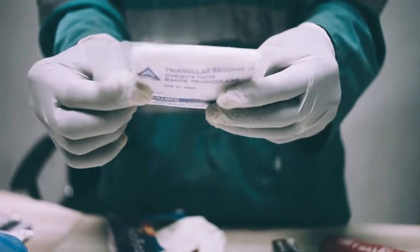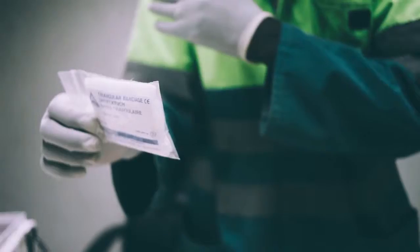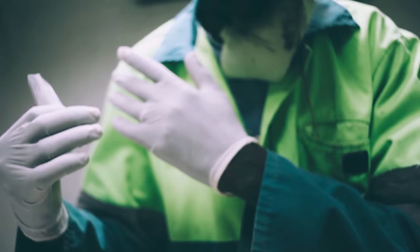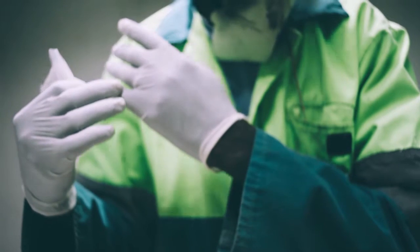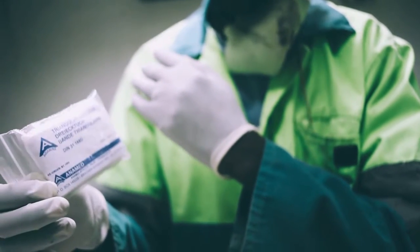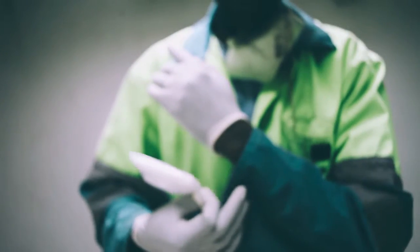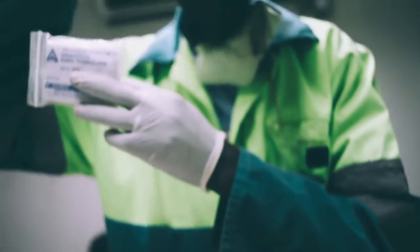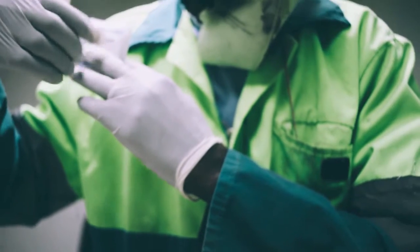There is also this triangular bandage. For example, somebody has got injured on the hand. If he has got injured somewhere here, we position the finger at an angle. And this helps to prevent blood from coming out. This bandage also holds the arm at this angle, with the bandage going around the neck to support the hand so that blood shouldn't ooze out of the fingers.